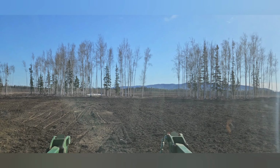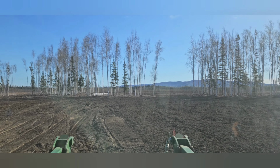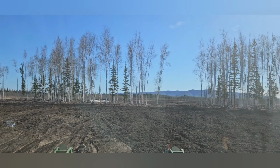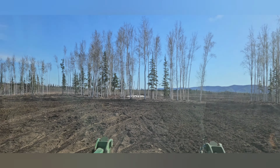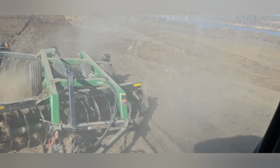It's amazing how much difference it made by spending part of the day taking care of those spots that were giving us trouble. Now the field is more consistent and much more workable.